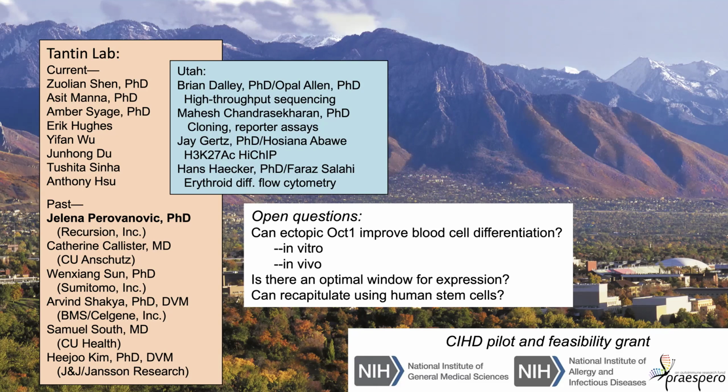Yes, that's exactly what I was sort of expecting, that there's an optimum level. And so you're talking about using OCT1 overexpression potentially as a sort of regenerative medicine tool. Right. And so really I was trying to figure out what's the level.